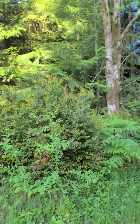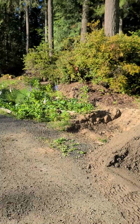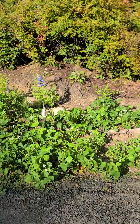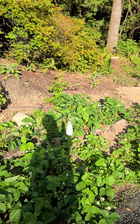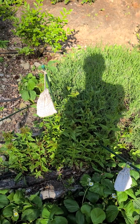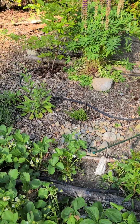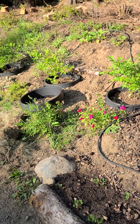So I've been trying to thin this out to get more morning sun on this side, but it's a long project. This slope had trees coming down to the driveway, so I cleared those out, and I've been just planting things in here. There's a ton of strawberries that I kind of just let go crazy. I'll have to thin that out. And then blueberry bushes in the back.